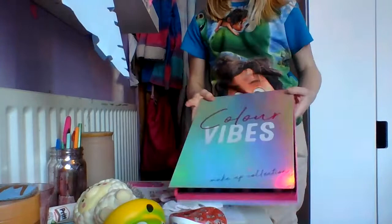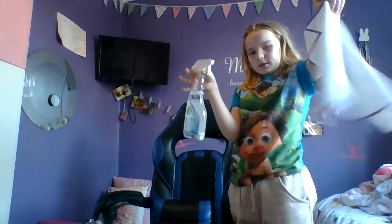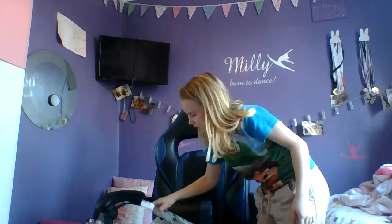Let's get on with this. This does not belong on my desk. Also, my cleaning supplies. And I have to show you. So, for the cleaning supplies, which are here, we've got some wipes in case we need to wipe stuff down, which I probably will need to do. And then we've got spray and a cloth. So, we can just clean a lot. Because I feel horrible around dust. But yeah, let's just get back on with this.